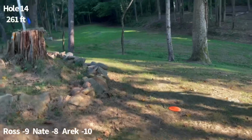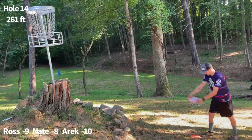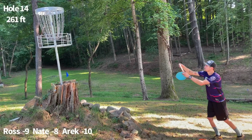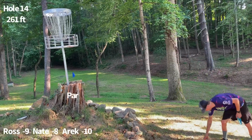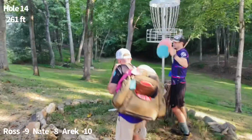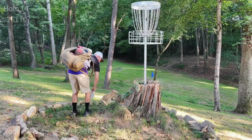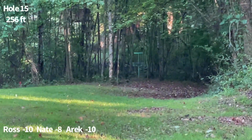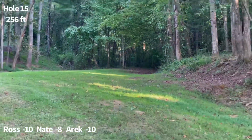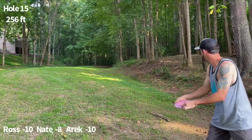Oh, just a little low from Nate. Easy to do on an elevated basket, especially after someone just hits a huge putt like Ross did. So, looking like 2 pars and a birdie. It's over. With 4 holes to go, Ross and Arek are at double digits, 10 under par, and Nate is 2 behind at 8 under.